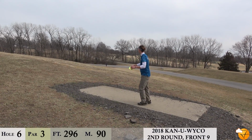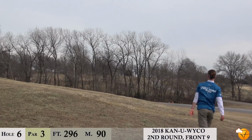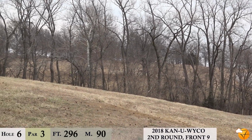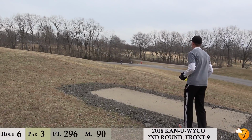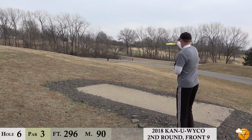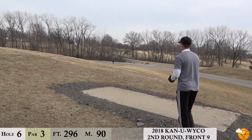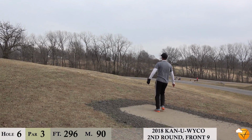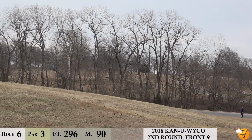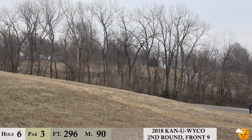Looks like it was a little too far left. Because you gotta consider the skip. Same with that one. Andrew threw it on a good line.